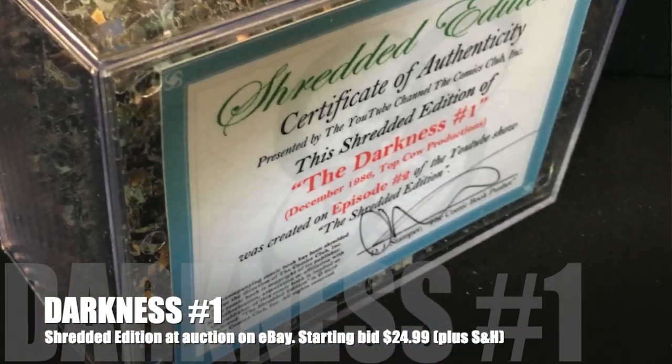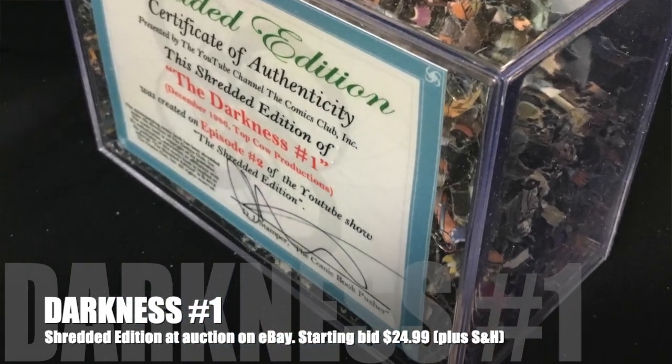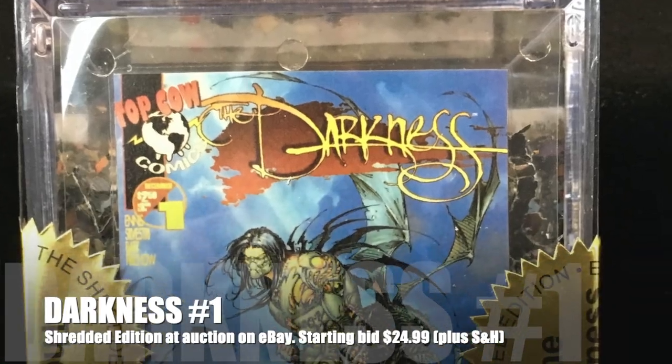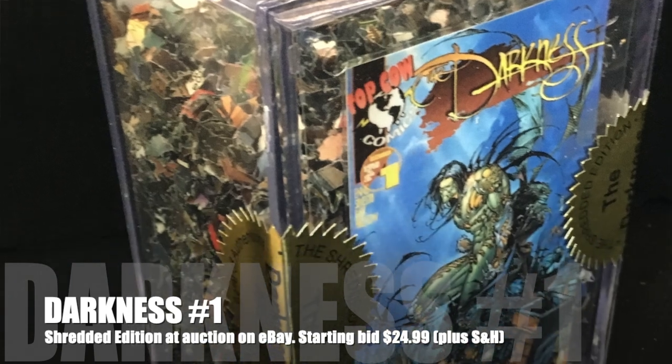We're gonna put our seal of approval on here. Darkness is a wonderful comic. If you ever get a chance to read it, Garth Ennis is an amazing writer. He weaves amazing tales. If you've never read anything by Garth Ennis, you're missing out. A master of comic book writing.